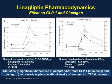Linagliptin also has a very nice effect on GLP-1 and on glucagon. In this particular study, there's a statistically significant difference in postprandial intact GLP-1, which increases, and glucagon that decreases versus placebo after 4 weeks of treatment in patients with type 2 diabetes. On the left-hand side, you see the nice increase in GLP-1, and on the right-hand side, you see the nice decrease in glucagon, and this is at day 28, after the administration. And you look in hours, the biggest effect is at 1.5 hours, and it continues for the duration of the study, in this study actually 3 hours.